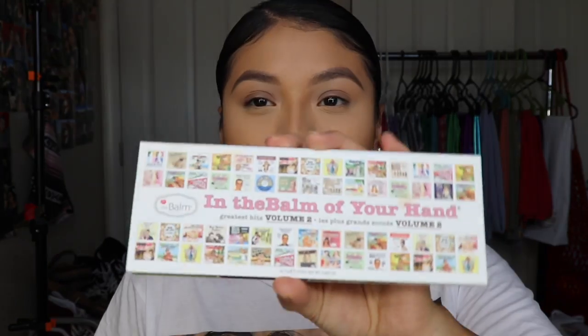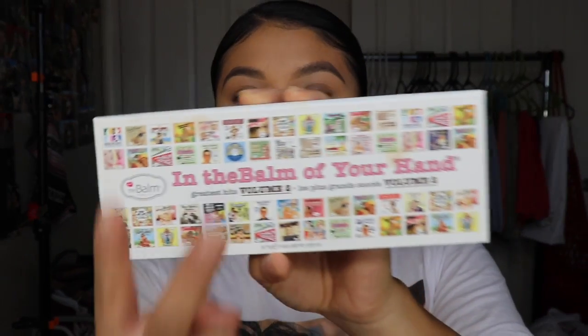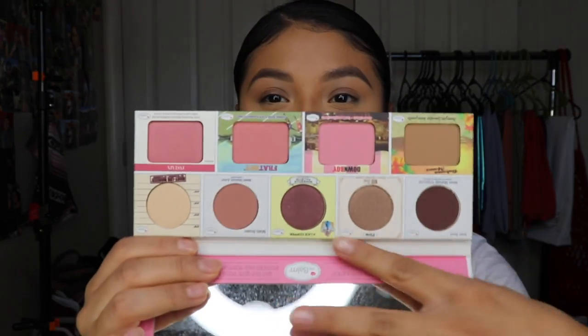Okay, so I have my base and my brows done. I think we're gonna do the eyes before we finish the face, blush, bronzer, and all that jazz. So I'm gonna go into this palette that we got. This is the Balm Greatest Hits Volume Dose. So we're gonna use these shades at the bottom for an eyeshadow look.